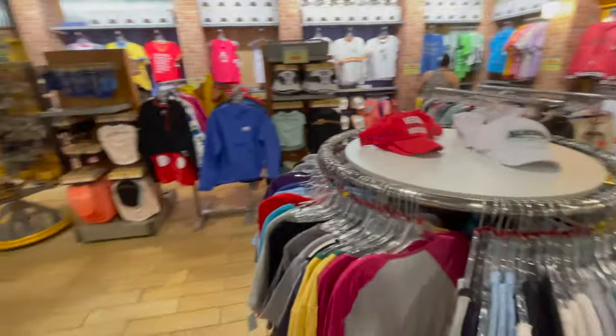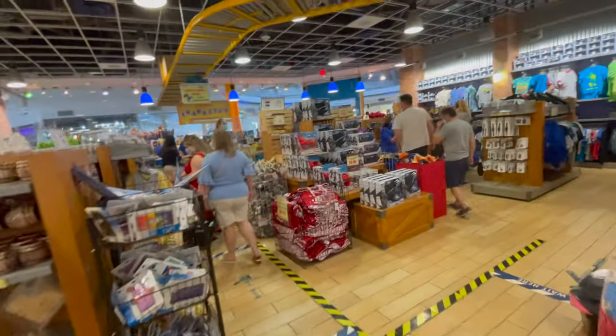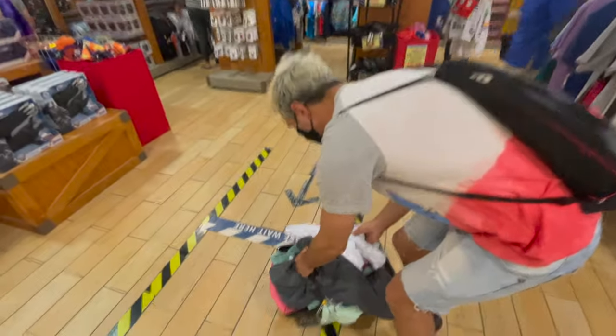So that covered, like, look at all these. We've covered every single thing in here. It's almost been 2 hours. Grab our cart. But, you know, we like go through the stuff before we leave just to weed out things.